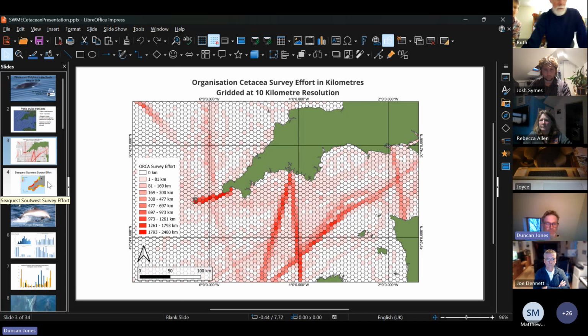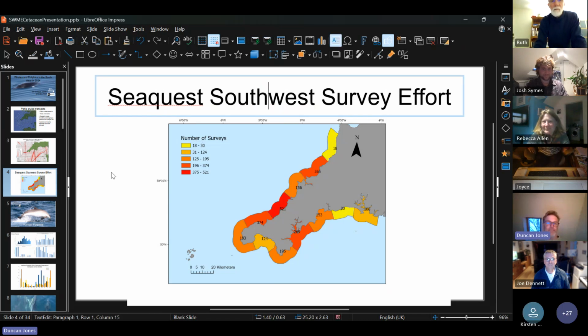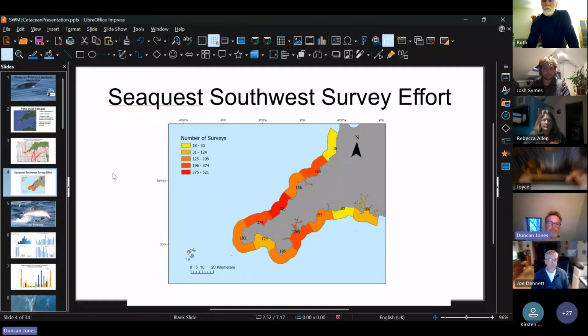And then the third data set is the Sequest Southwest data, but it's the data that's collected on surveys where they record effort as well. We do look at the ad hoc sightings in the report, and we talk about them in this presentation when I'm talking about Sequest Southwest. I just realized I've got a spelling mistake. I can actually change that because I'm not in presenting mode. There we go, that's a bonus. Anyway, this is the data on all the plots. It's the effort-corrected data, and then there's my Marine Discovery data in there as well.